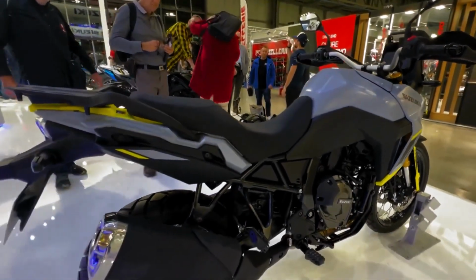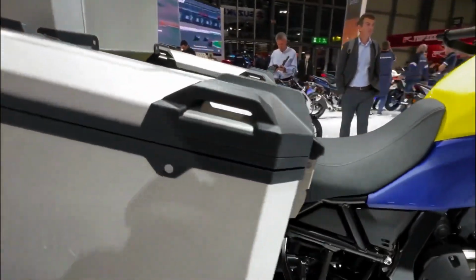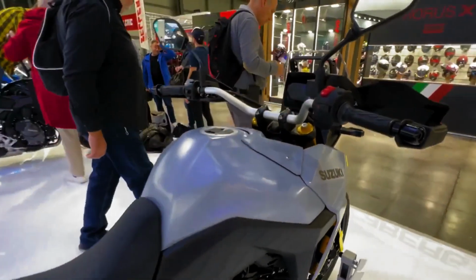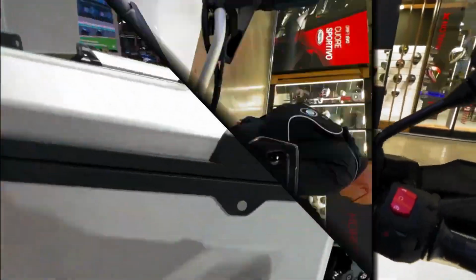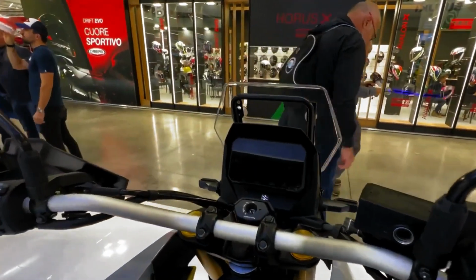When combined with the tall ground clearance, the wide handlebar, and narrow subframe, the chassis should give the rider the ability to shift their weight to negotiate challenging terrain and tight turns. The entire bike is worthy of attention.